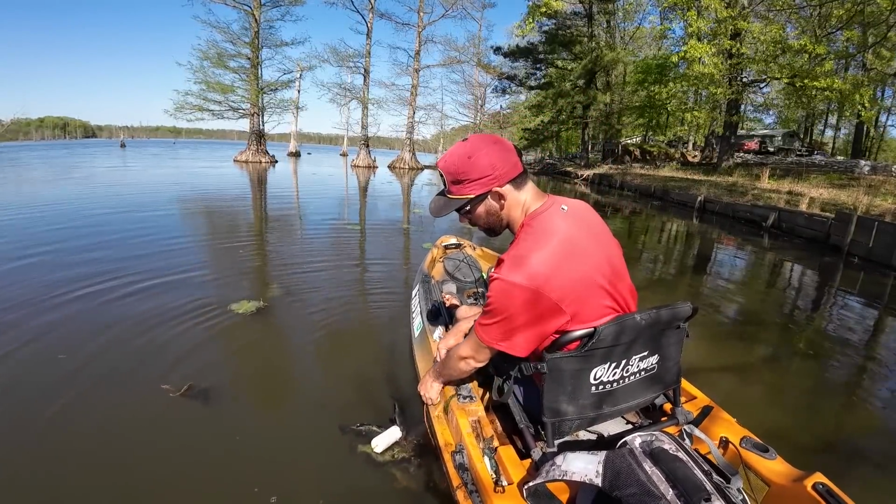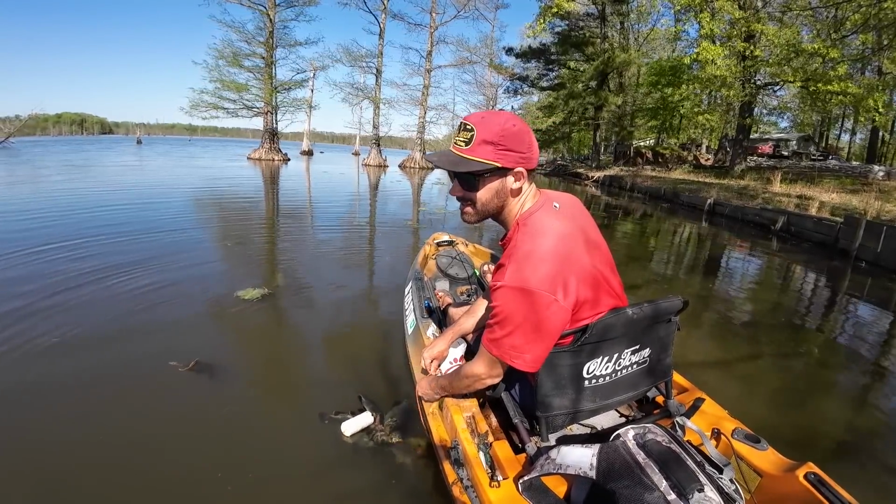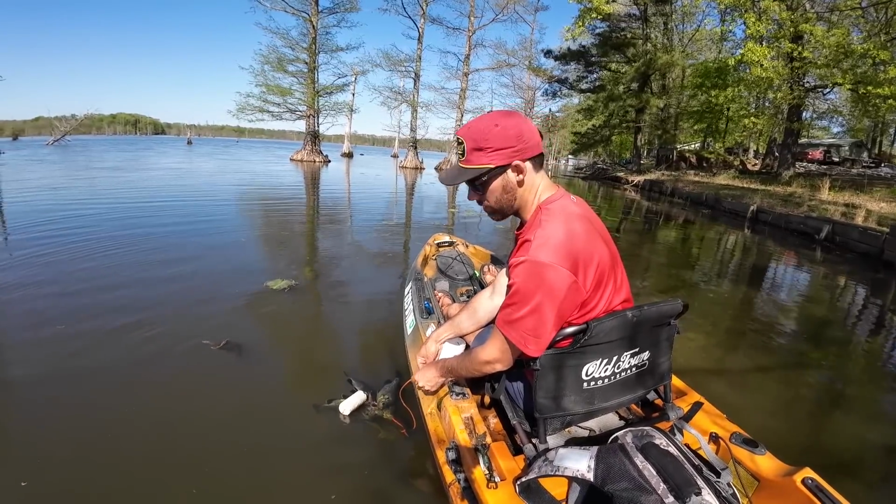That's kind of why I'm just moving around, catching a few here, a few there, just kind of figuring out where they're hanging at, because I think that they're going to start spawning even more, and there's going to be more show up to these spots.